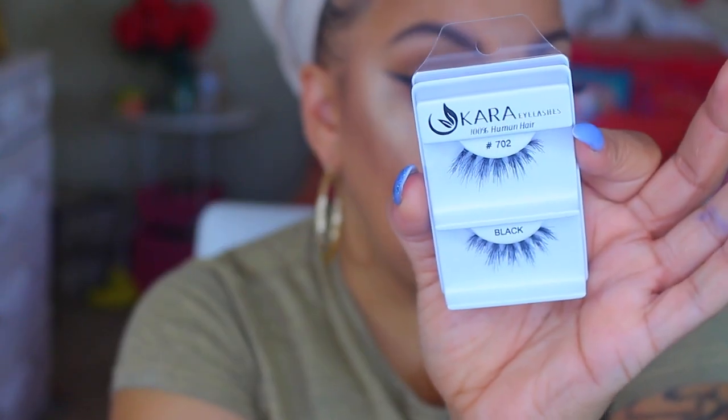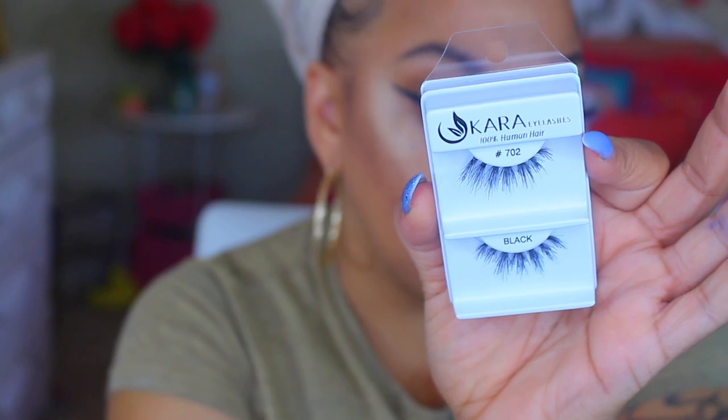And then the last pair that I got are called 702 by Cara. Now, mind you, I got only 4 different styles and I got like 6 in each style. Those are just as pretty and I like them. I love the way they kind of cluster at the ends. These lashes are a dollar and they're 100% natural hair, very full and ready to wear, okay?